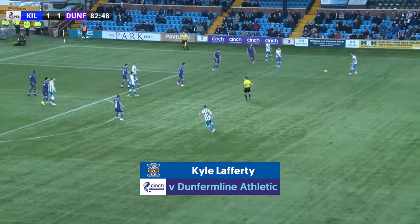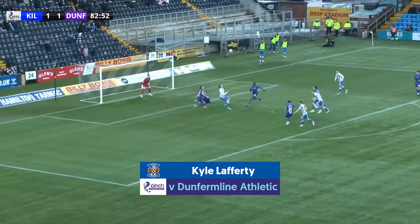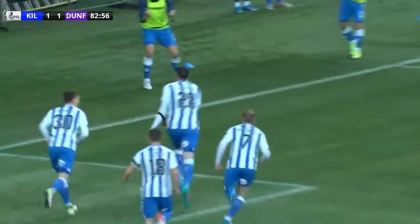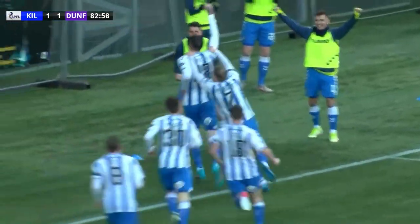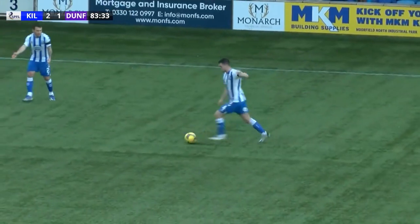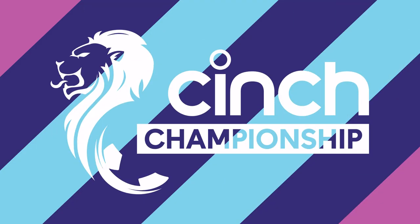Second chance. Well done. Stephen McGinn. Go on. He's knocking it in. It's not a bad ball, Lafferty, was it? Can he get it this time? Yeah! What a goal! With the overhead kick. He's brilliant. He did against the United, but he did against Dunfermline. Yeah. And a Kyle Lafferty double puts Kilmarnock 2-1 in front with less than 7 minutes to play.